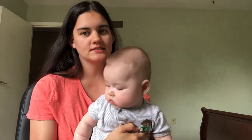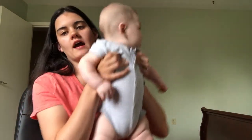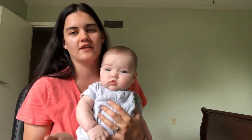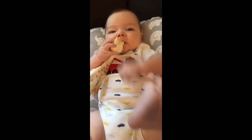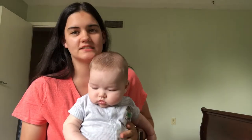I do think Grayson is starting to teethe a little bit. He loves eating his Sophie the Giraffe teether. He puts it in his mouth all the time. He likes to eat her ears and the legs. I'll show you a video. So he goes to town on it.